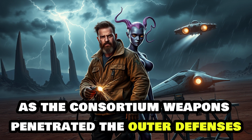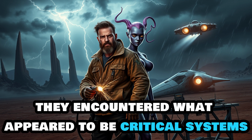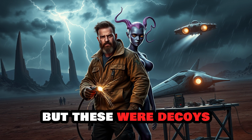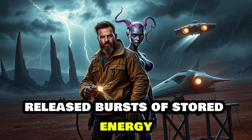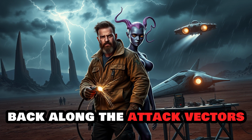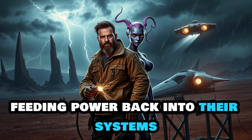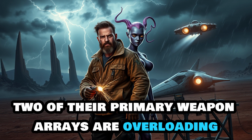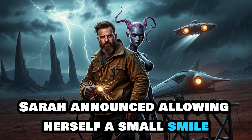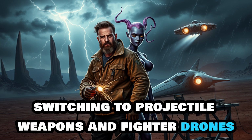As the consortium weapons penetrated the outer defenses, they encountered what appeared to be critical systems. But these were decoys, simple neural loops that, when destroyed, released bursts of stored energy back along the attack vectors. The consortium ship's own weapons became conduits, feeding power back into their systems in ways their engineers never anticipated. "Two of their primary weapon arrays are overloading," Sarah announced, allowing herself a small smile. "But they're adapting, switching to projectile weapons and fighter drones."